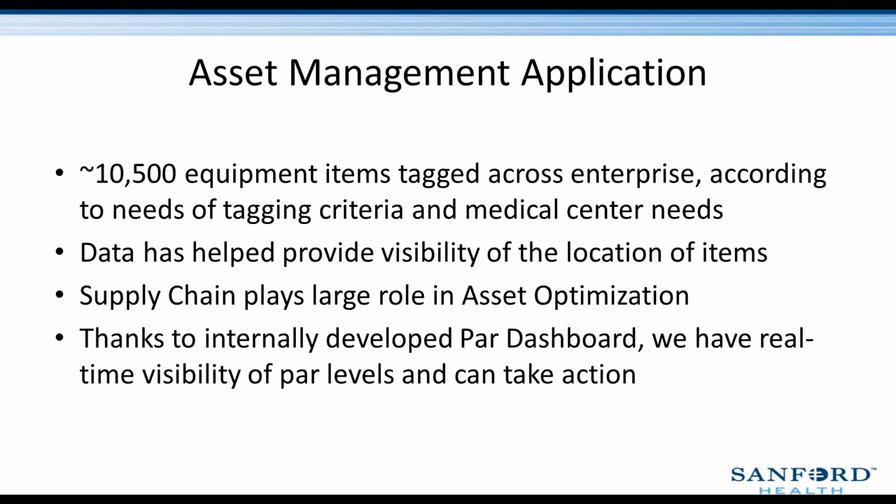So previously, before we had our RTLS project, we really didn't have much visibility of equipment that was stored in utility rooms, whether they were clean or soiled. So this data really does help improve our supply chain staff efficiencies. There were lots of phone calls and lots of manual processes, but this does allow us to make things more streamlined and more efficient.